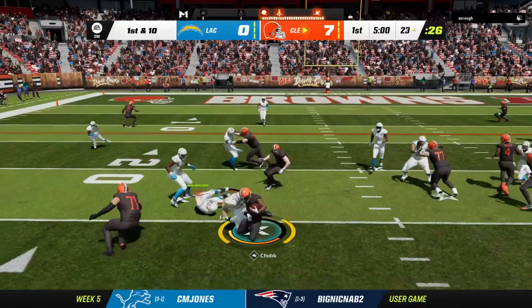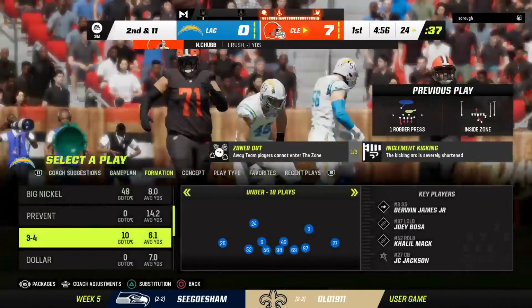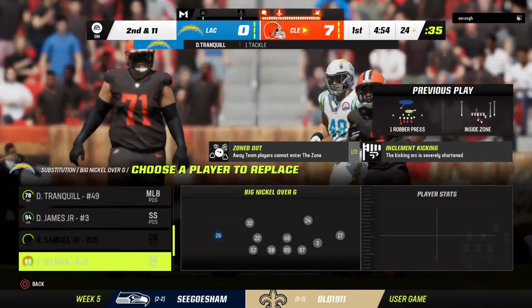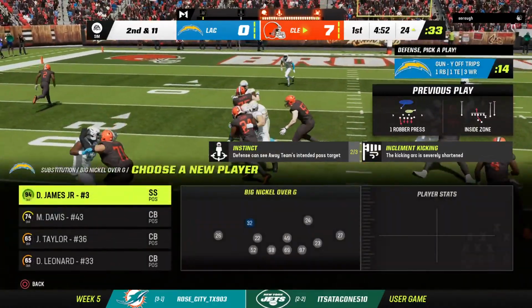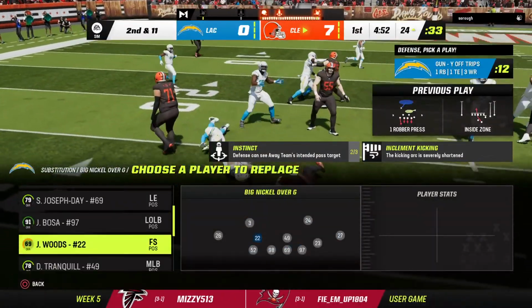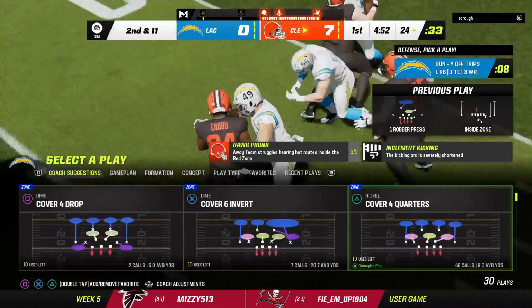On first down, they'll run with Chubb. And he will lose yardage and be backed up to the 24. He'll lose a yard there, and it's 2nd and 11. This defense is a difficult one to prepare for, one of the best in the league. They'll come at you from all angles, and they did a nice job there stopping him for a loss.